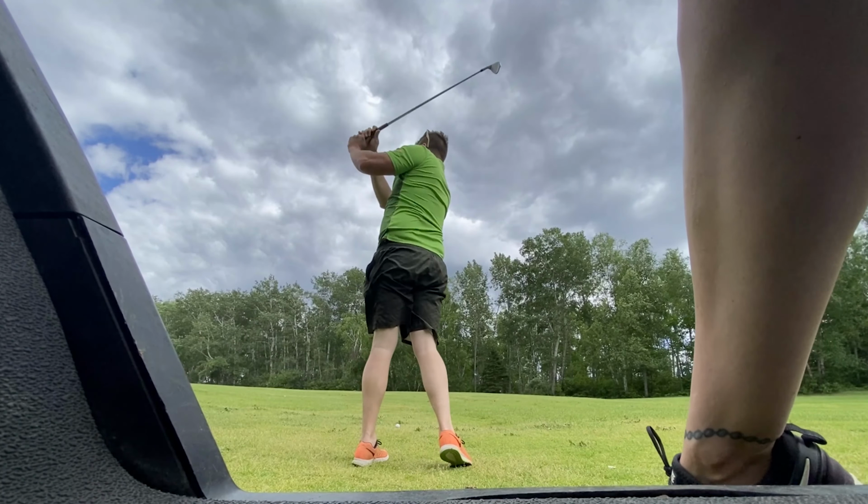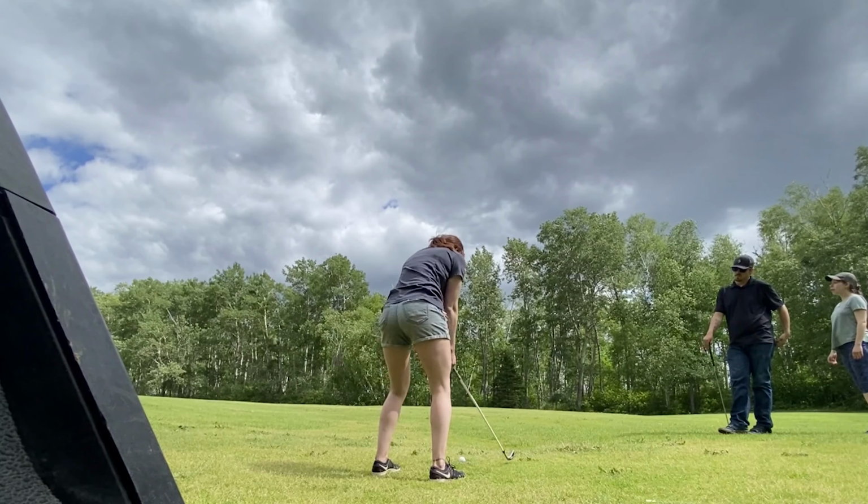Lightning strikes by my window. It's my chest right in the morning.